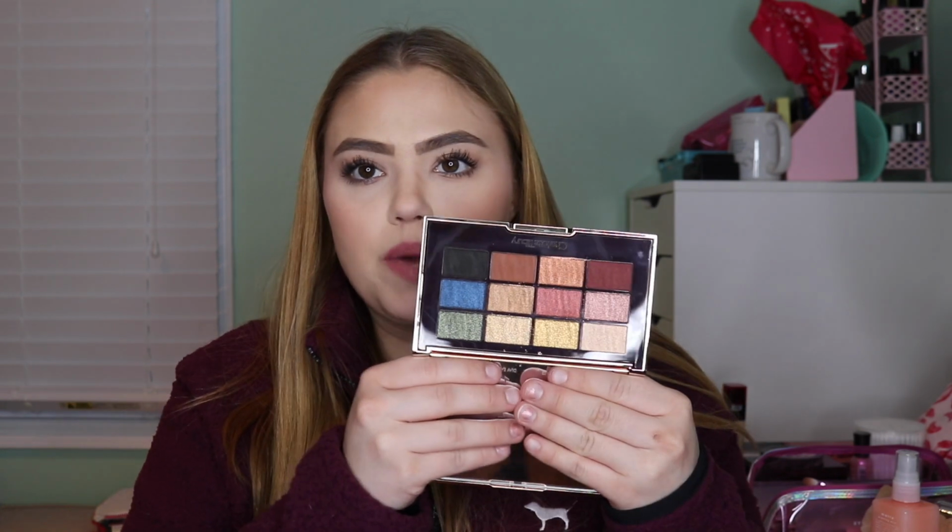The other 2 products are from Charlotte Tilbury, and one is a classic and one is not, so we're going to start with the non-classic, and this is the Charlotte Tilbury Icon palette. This is the newest palette that they've released on Sephora, and I have a Charlotte Tilbury quad, but I really wanted to try out her palette because I'm starting to become more and more obsessed with Charlotte Tilbury, and I thought that this palette was pretty unique.